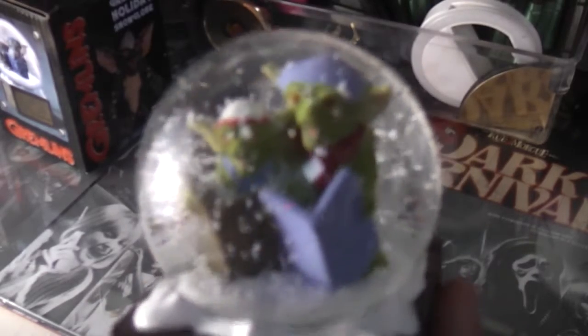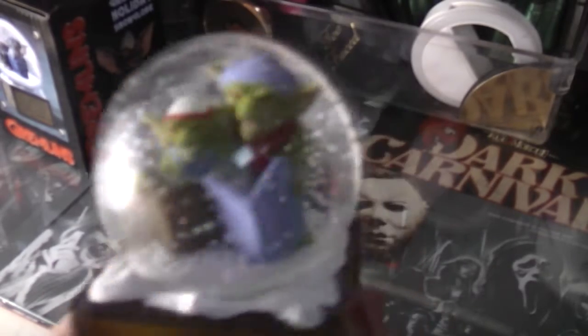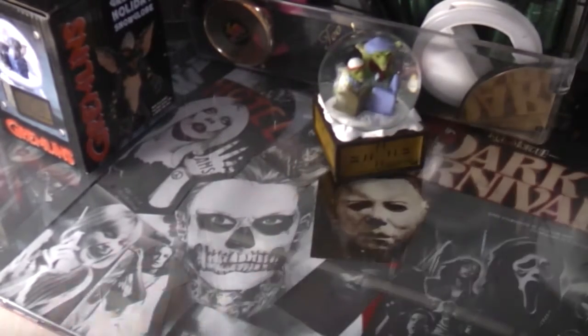I think it's pretty. Is it totally amazing? No, but it is quite a nice idea. And it is something Christmassy, but still horror related. There's a limitation to what you could do horror related in a snow globe that would still look quite pretty and passable as a holiday decoration. So I actually think that this is a really nice item.